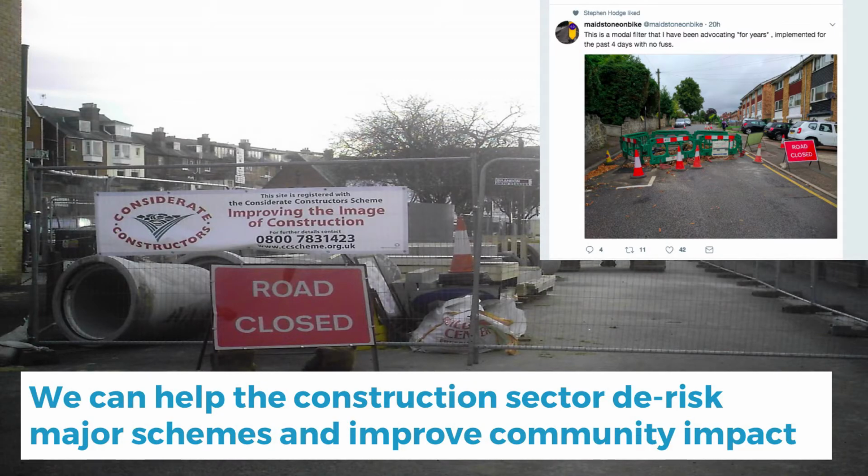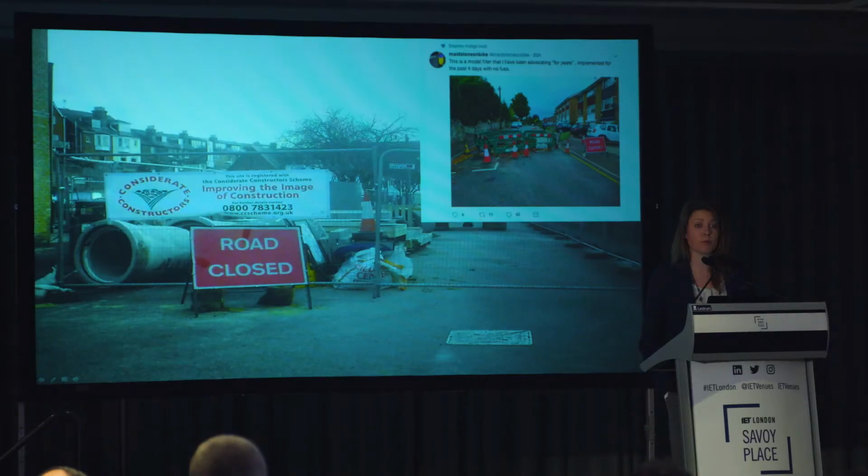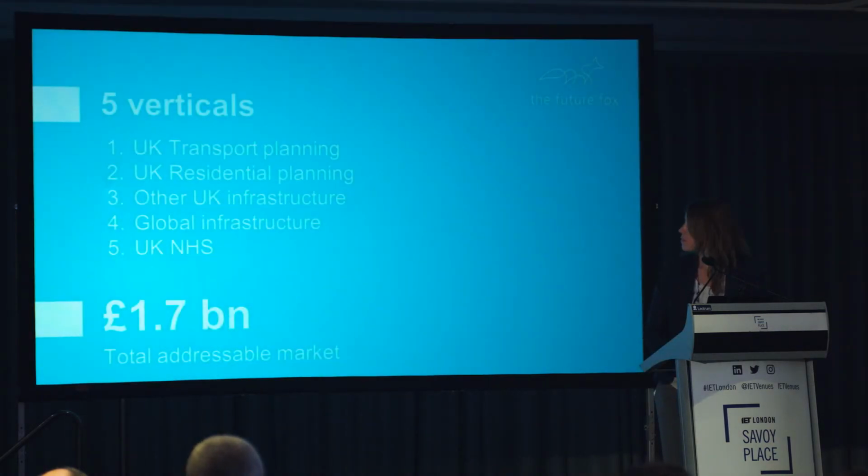For you, how we see this working with the construction industry is to really help you innovate and deliver really deliverable packages for your mitigation measures when you're delivering construction, and improve the sense of engagement with the community so that they get improvements on their doorstep that they really want, and they all support them all the way through the process. We're looking at a number of verticals beyond transport planning, that's our area. We're also looking at the residential sector, environmental mitigation like flood measures.